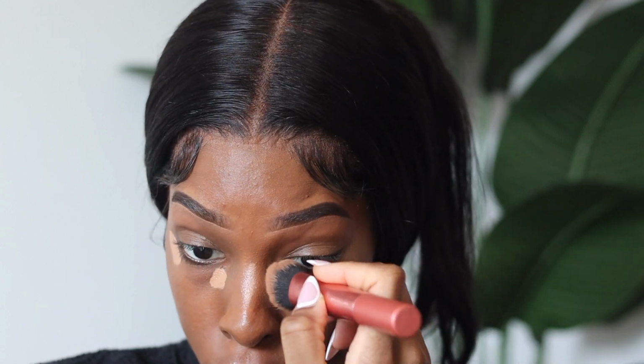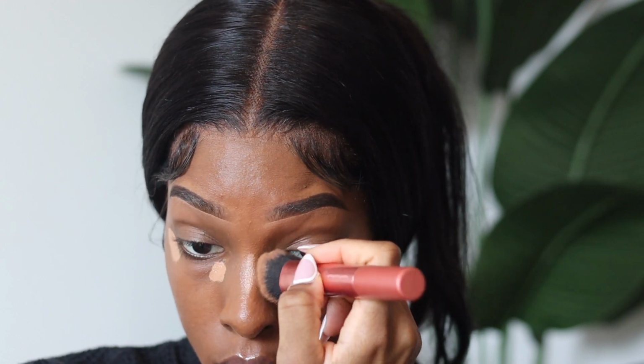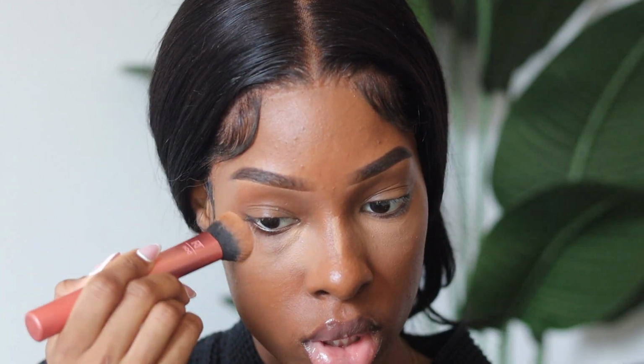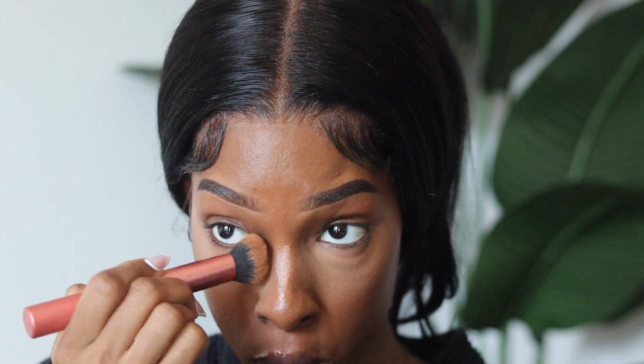And then I also bring it on the sides of my nose right here, just so that this can help snatch my nose a little bit. This concealer just does the job. Like, it just does the job. Oh, and the shade I am in is Almond. That's the shade that I use. And then out the chin.